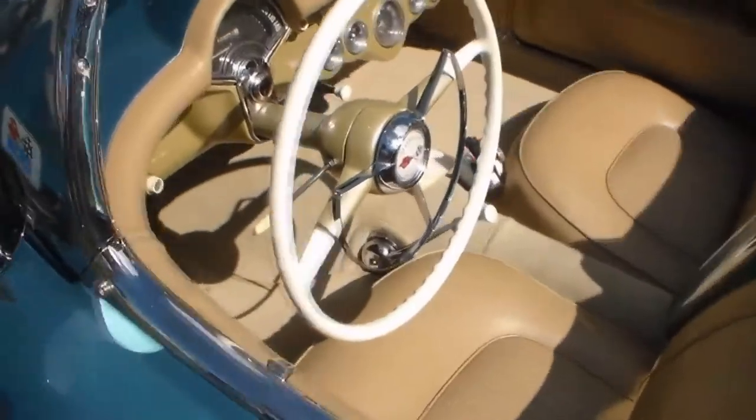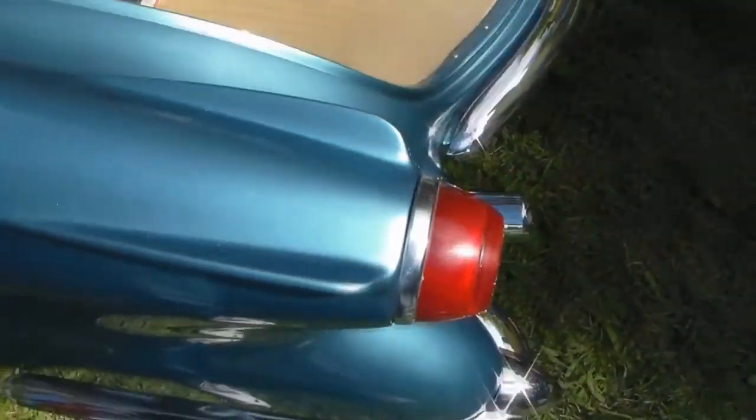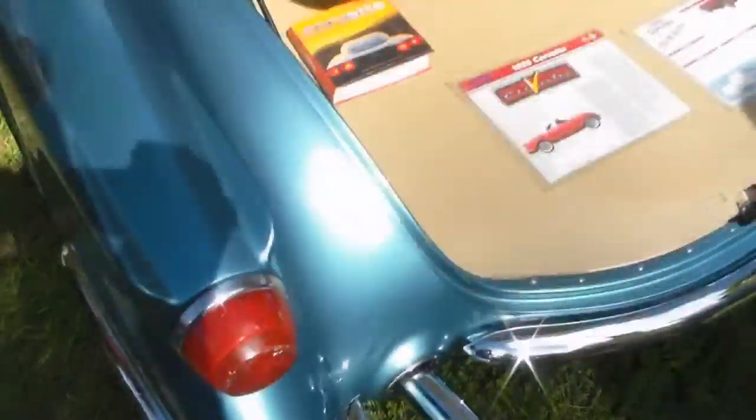So this body looks a little different. I mean, you say it's not custom or anything? It's all stock all the way. Everything, all numbers match, everything on it. This is exactly the way they were built, everything. Oh, it is too cool. So how did you get it, man?